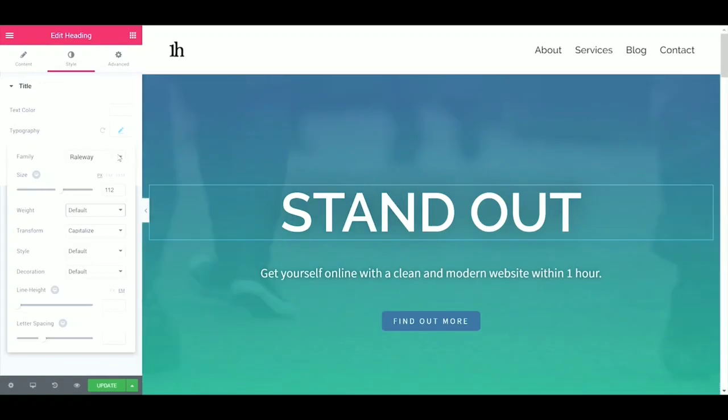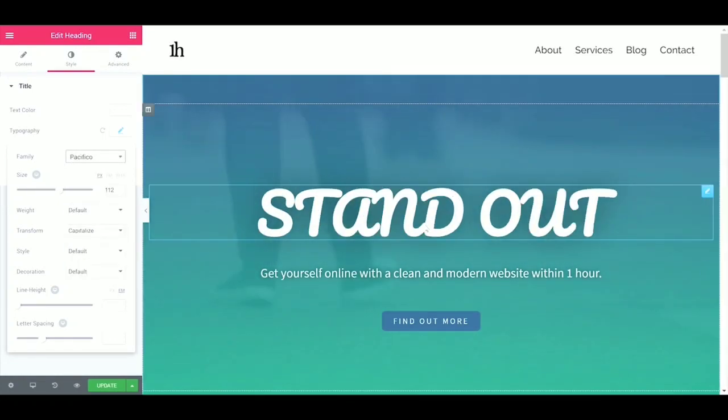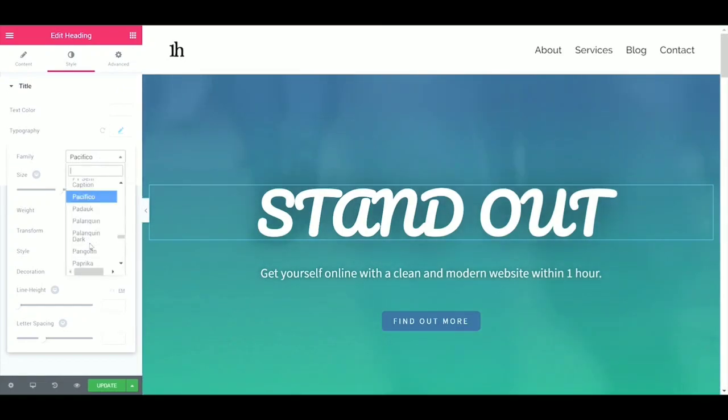Awesome. Now what's also incredible is you have all of these Google fonts, so you don't even have to go with the one I gave you guys. You can look through all these and find one that you like. Let's see what Pacifico looks like. Look at that, so we could have that, which I really don't think looks very nice, but that's how you can easily go through and change that to whatever font you'd like.